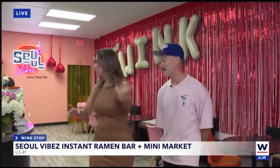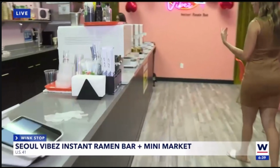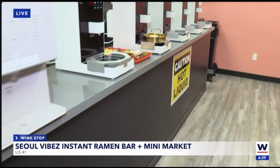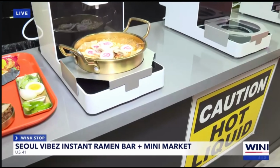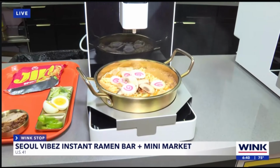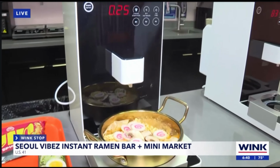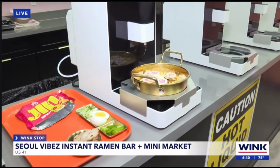Yeah, and I want you guys to come on over here and take a look. I mean, we actually have some ramen being made right now. And how has Southwest Florida received the instant ramen bar? To be honest with you, very well. I did not think that there were so many ramen lovers in Southwest Florida, but it's been a blessing, and we've had a lot of great support, and people love Korean ramen, which is amazing.